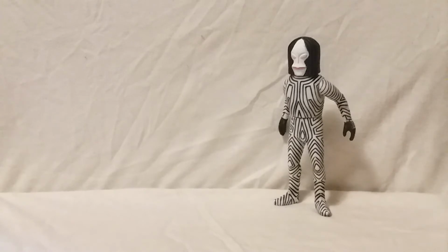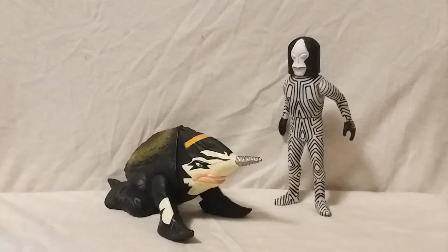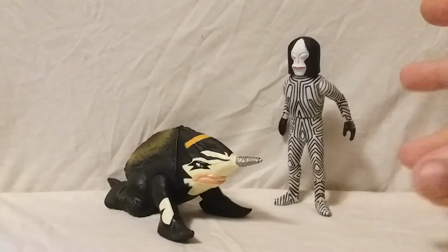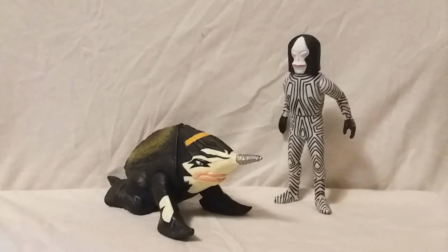And last but certainly not least, Gubula, a figure that I've been trying to get to as well. At least I finally reviewed Dada. So hopefully you will see a review of Gubula sometime in the future, but I can't really promise when, because of time constraints and all that.